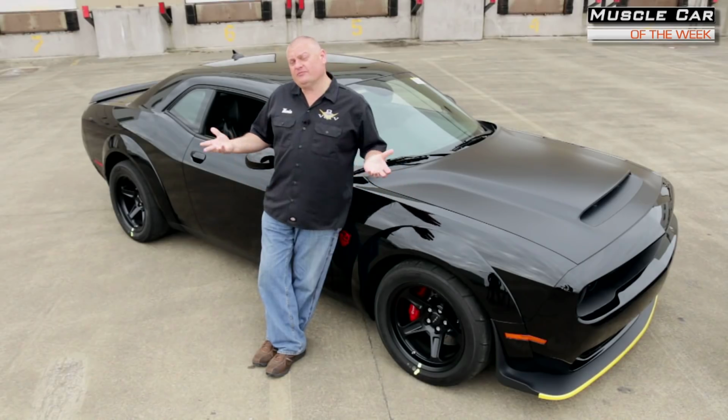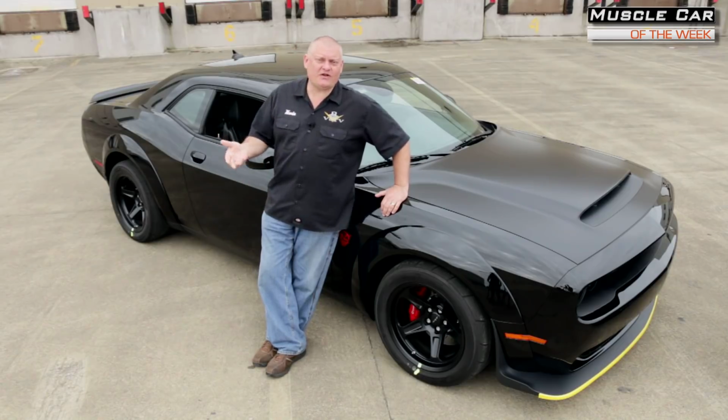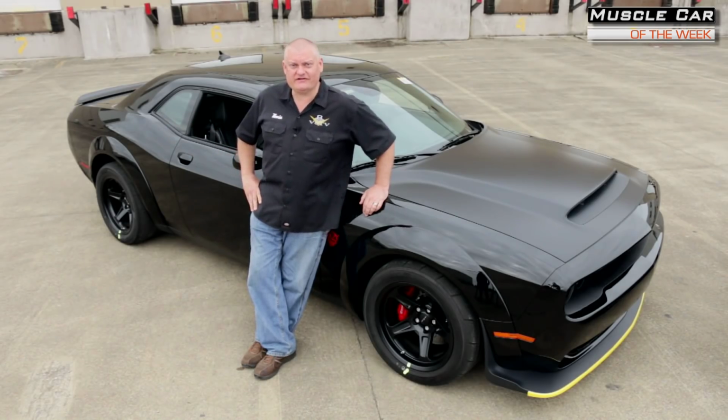So as we were contemplating how we were going to properly demonstrate the Demon, we noticed that it's one of those cars that is causing a lot of controversy online. Is it really the quickest production car? I mean, maybe there's a European exotic or something out there that's quicker or faster than the Dodge Demon.